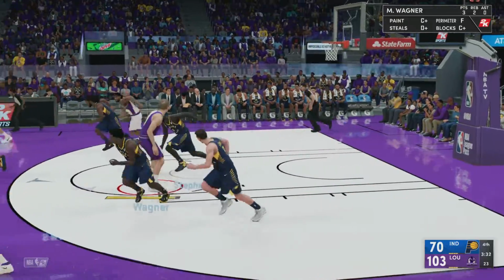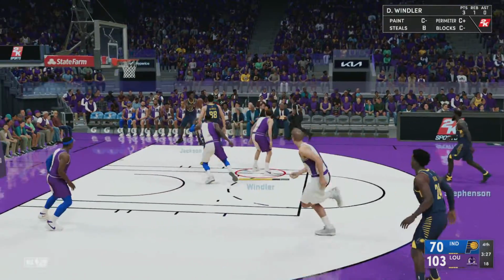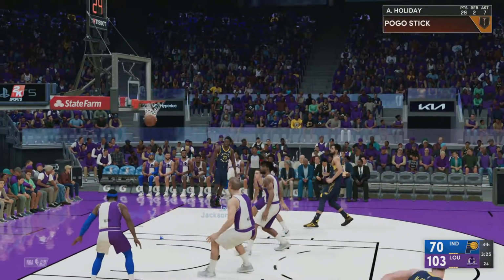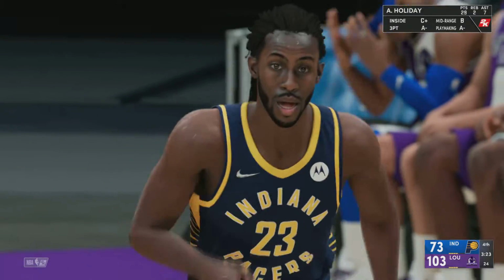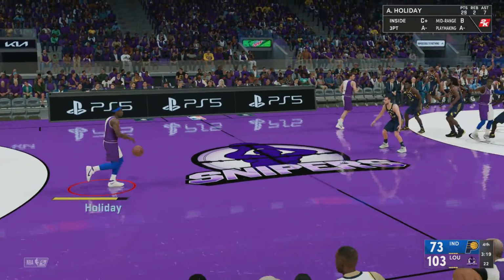Now, here's Wagner. Top of the key jumper, no good. High percentage look for him. But bottom line, they're not all going to go down. And Jackson gets it to go. That's the pass you want. Orchestrating the offense, creating for others.